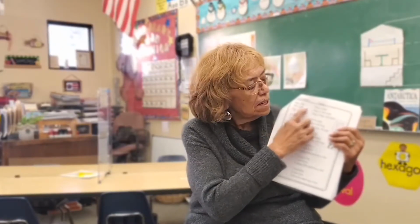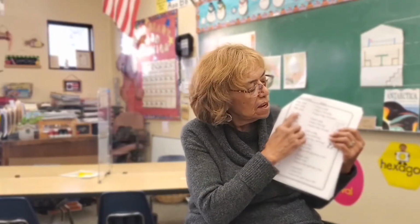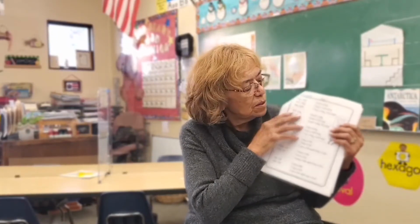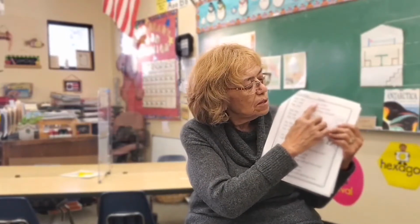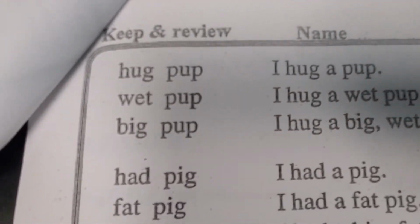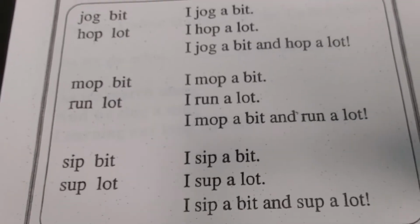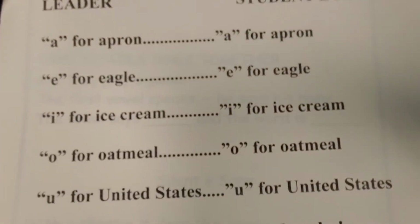So watch that they slow down enough to make sure that they are tracking always on every single page. Make sure they are tracking. We are getting them ready to go into their readers, and it will be very important. Make sure when you track that they're not covering the word as they read, that their finger is under the word.